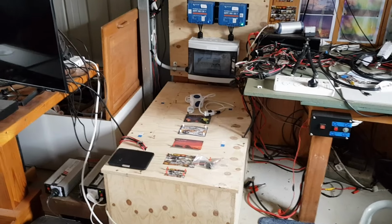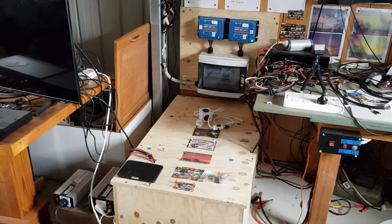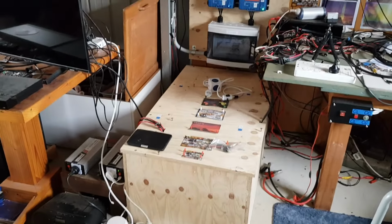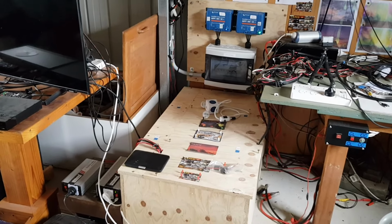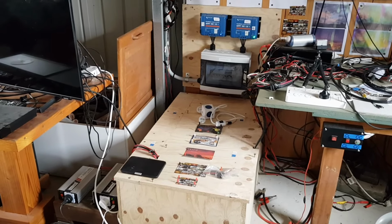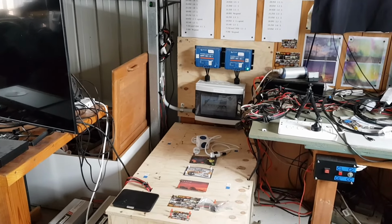Well, that's the solar system there, or part of it. There are six panels on the roof of the shed, and in that box there, which is quite large, there are 4x200 amp hour lithium ion batteries. So that's 800 amp hour batteries altogether. Of course, you've got the controllers up there, the blue controllers.